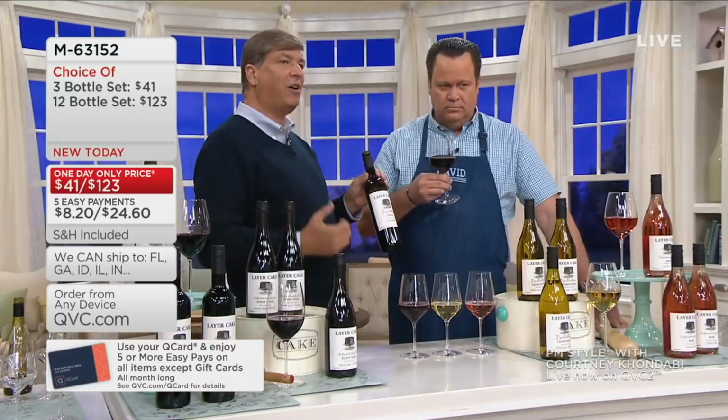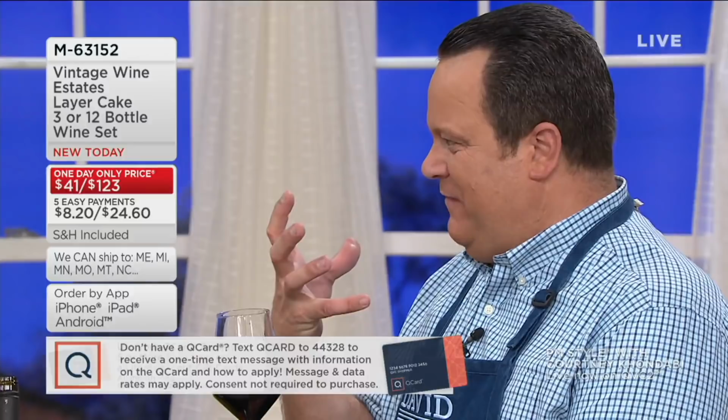This is a 2015, so it's got a little bit of age on it. And it just goes forever. It smells like perfume. Yeah, so it's got a nice big bold flavor. Picture that with some kind of red meat or something on the grill. But it just lasts, right? It just keeps going. An explosion of flavor.